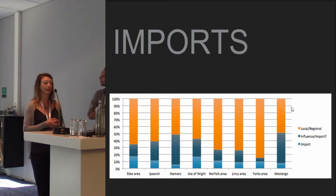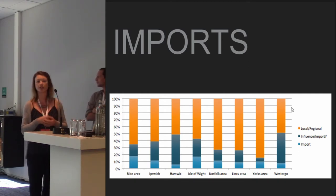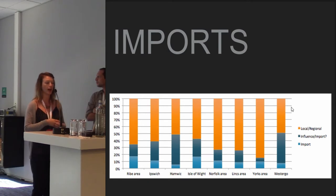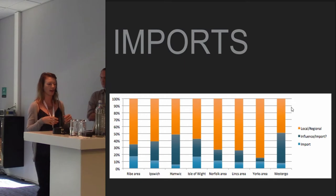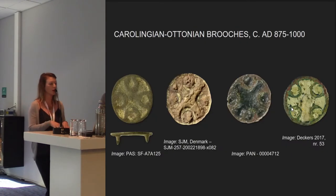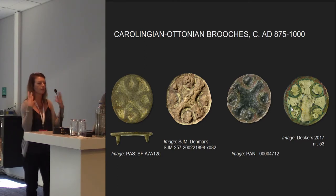We selected case studies from across England, Denmark, the Netherlands, and Flanders, and compared different artifact subtypes, types of brooches, coins, and a couple of other artifacts. So we wanted to focus in particular on items that might be considered imports or items that were deriving influence from other items. Now, this provides us with quantitative bases from which we can begin to think about bigger questions.